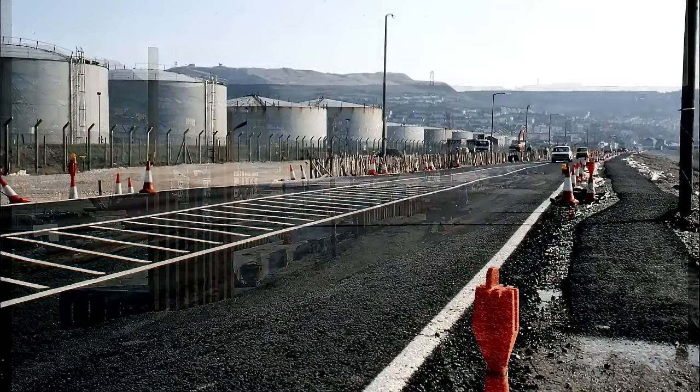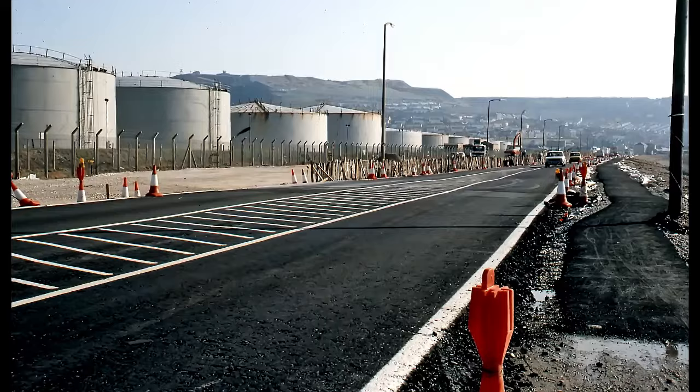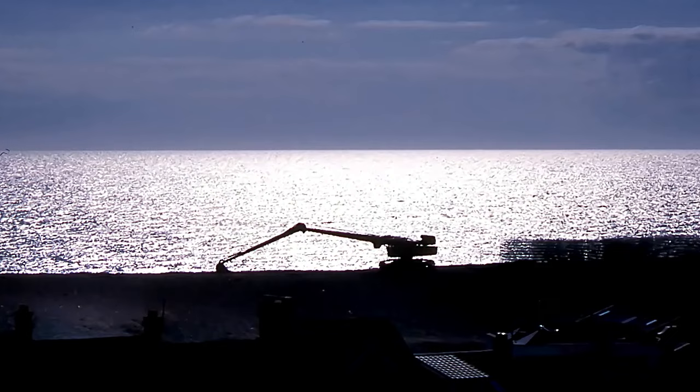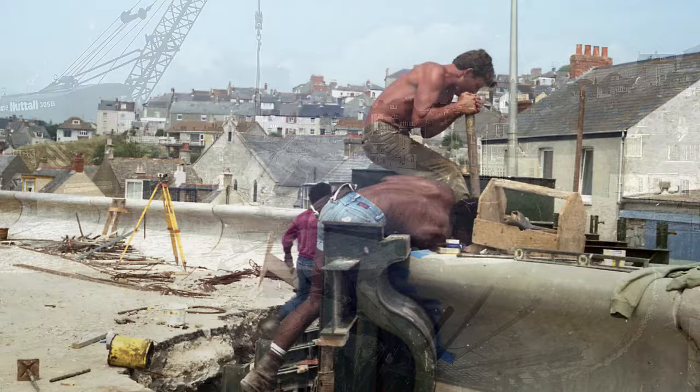The work did not stop there. In 1988, the beach road was raised by over 1 meter to lift traffic above flood levels. Stone-filled gabion mattresses were laid on top of the beach, and all this completes the beach protection for the whole length of built-up Chesil. A new wall on the back of the original promenade will stop vast volumes of overtopping waters.